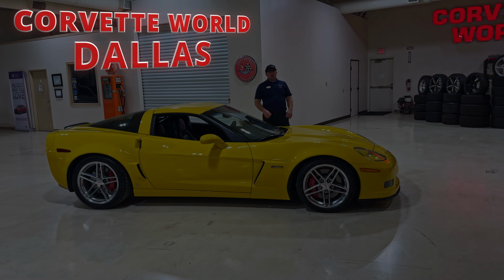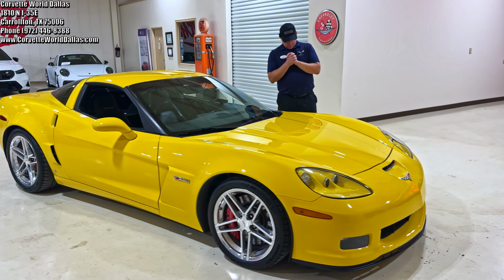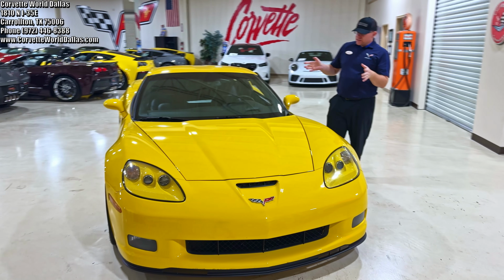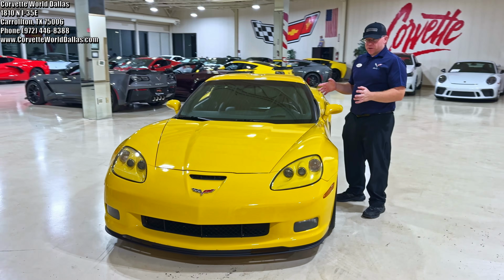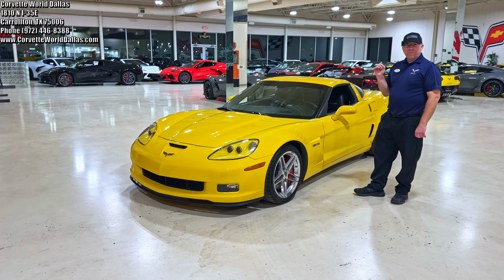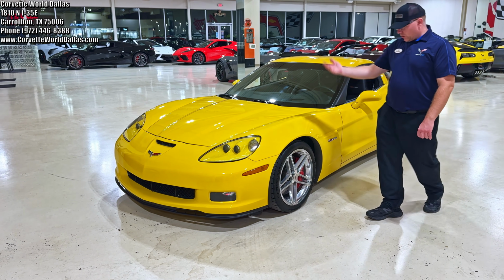Hello everybody, once again, I'm Robert, and this is Corvette World Dallas. I've got an absolutely incredible C6 Z06 to go over today. So this is a 2007 Z06 Coupe, Velocity Yellow with the ebony black interior with over $15,000 in upgrades. Let's go through the basics. Let's start from the front here.